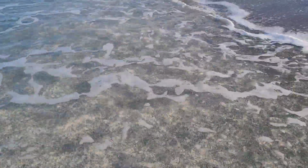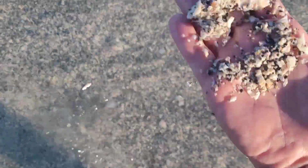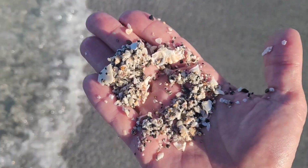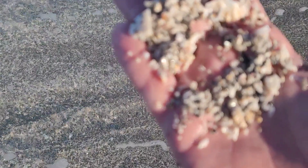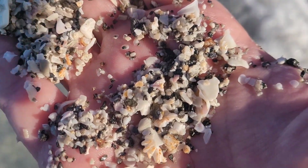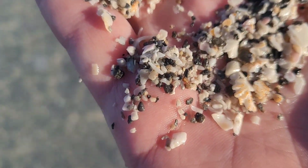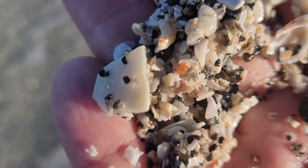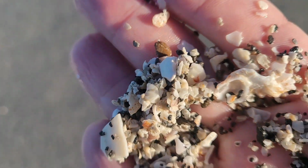But again, this is the real shallow water way to look. And what you want to do is just if you see something that looks promising, go ahead and scoop it out. And I think most people probably miss the teeth because they're looking for something big, something incredible. But every one of these black specks in my hand could potentially be a shark tooth. And chances are you're going to throw it on the ground because you weren't looking for something so small.